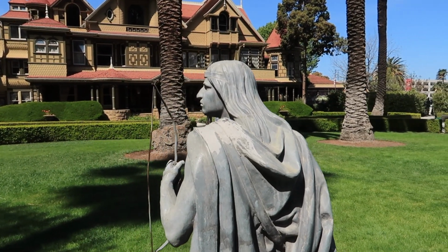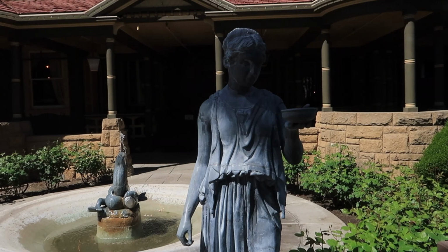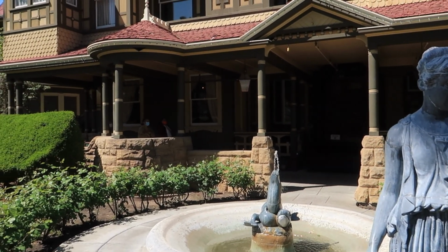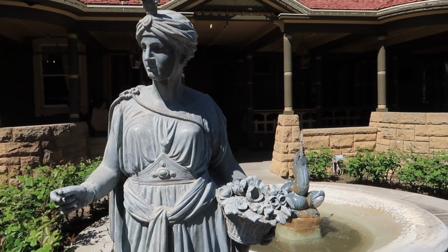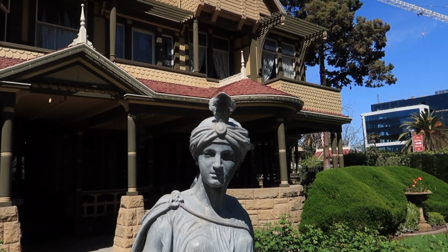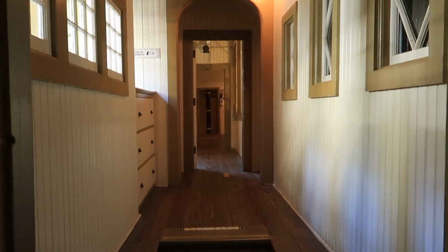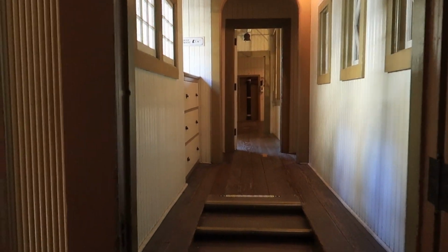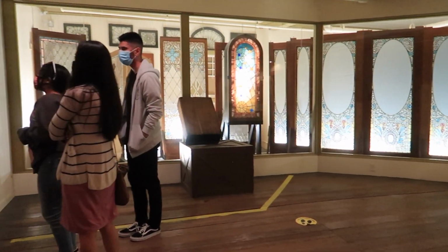So yeah, here's a little Indian statue chilling in the front of the house, kind of like a memorial to the memory of a lot of the Native Americans that were shot by Mrs. Winchester's husband's rifles. And that's how she got her claim to fame. On average, she was making $1,000 a day in 1906 and on. Obviously, there's some time frame before that she was making money prior to her husband's death, but afterwards, $1,000 per month. So she wasn't short on cash.